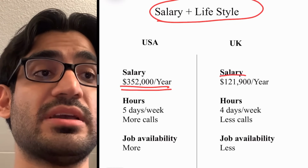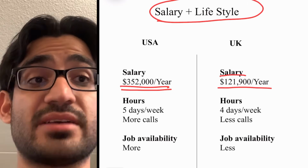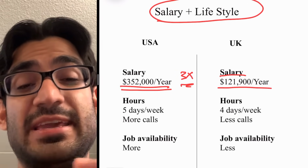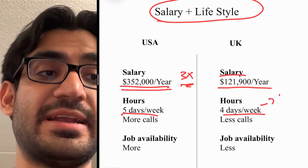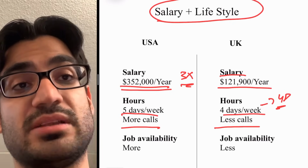In the UK, it's $121,900. So in the US, you're making about 3x more compared to the UK. In the US, the hours are about 5 days a week, and it's mostly like 50 hours a week. You do get more calls compared to the UK. In the UK, it's 4 days a week, so it's about 48 hours. It's less calls, and each call has a duration limit that is lesser than the US.